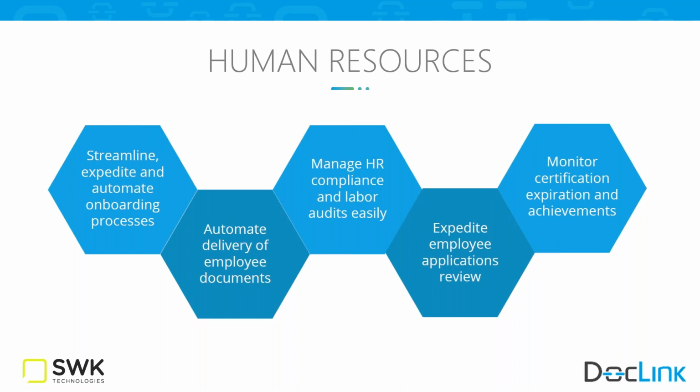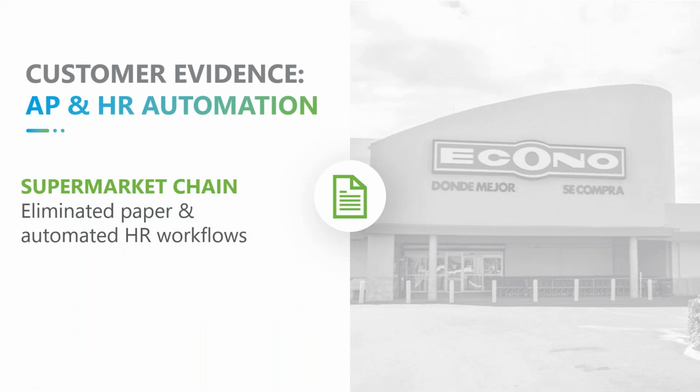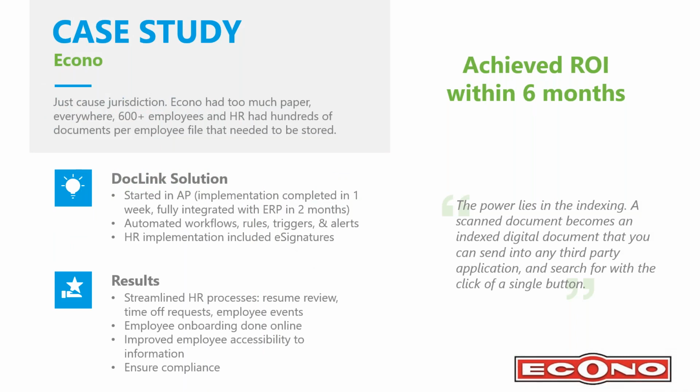With this particular organization, they use DocLink to onboard their application process and send that application through a review process using DocLink workflow in order to really facilitate their onboarding process. That was an interesting use case of DocLink in the HR realm. I think they also went through the AP automation side of the house, but very exciting in terms of the benefits they were able to achieve. ROI in 6 months, that's pretty powerful when you start thinking about the cost of doing business manually and now using technology as a tool for business transformation.